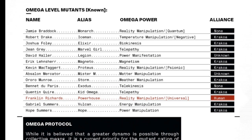So now this is the list of Omega level mutants. Now, some of these people are beyond Omega level, but yeah, this is the list. And even though with Benedict Perry they say unknown, he's going to show up. Same thing with David Haller, Legion, he's going to show up. The only one I don't think ever shows up is Absalom Mercator, which is crazy. That dude is ridiculously powerful. He's the only one I don't know that showed up at all. But I guess we're going to find out if he did, but I don't think he did.